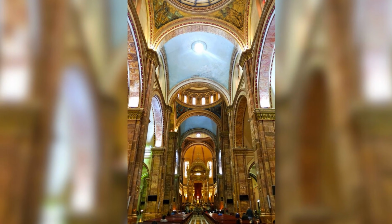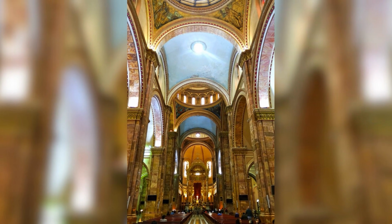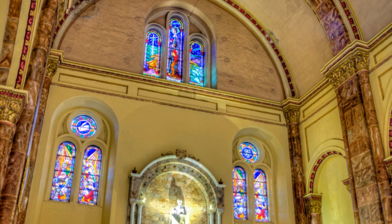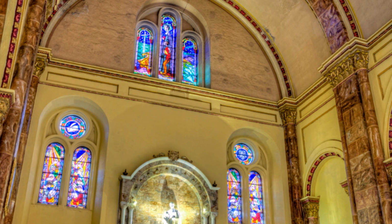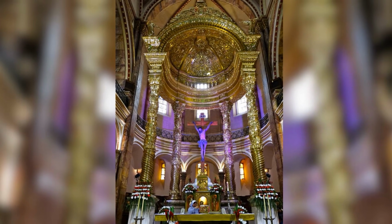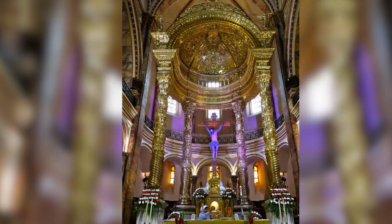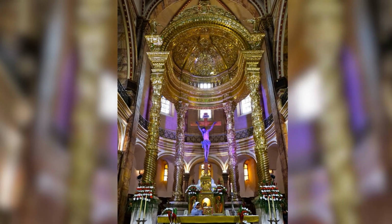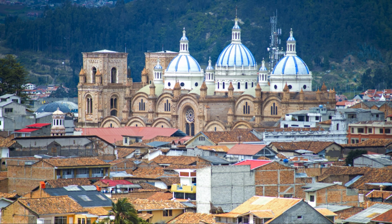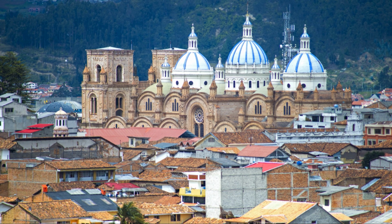The interior is equally awe-inspiring. The nave features soaring columns, beautiful stained glass windows and elaborate altars. The interplay of light and colour creates a serene, spiritual atmosphere. The high altar, made of Italian marble and gold leaf, is a focal point of the cathedral's interior. It is dedicated to the Virgin of the Immaculate Conception, the patroness of the cathedral. With a capacity of up to 9,000 people, the Cathedral Nueva is one of the largest cathedrals in Latin America.